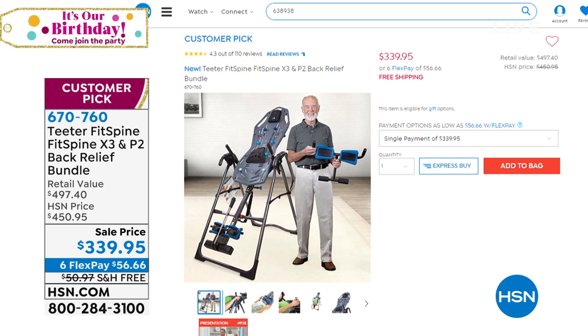You may not realize it, but Teeter is actually sold in very, very high-end fitness and sports stores for a lot more money. And all you do, even if you've never tried it before, it's called inversion. So you hook your feet in, you just relax. You notice I'm still sitting down? I don't want to leave the raft. All right, I'll be right back with a lot more for your health. Don't go anywhere.